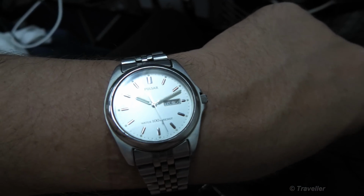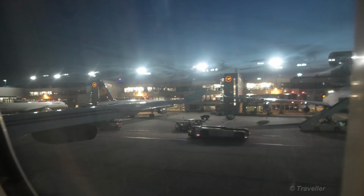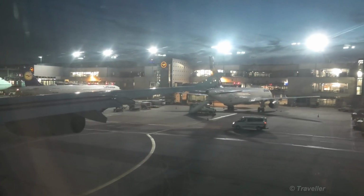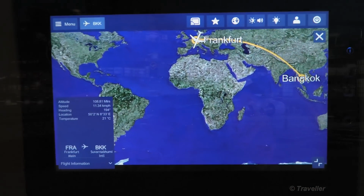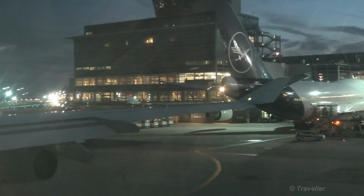Time now is actually 12 minutes past 10. We've been pushed back but haven't moved forward yet. About to dim the lights in the cabin. There we go. So we should see better out the window for the takeoff, and we are moving forward again. Here's our view of where we are, where we're going. It's actually to the runway now.